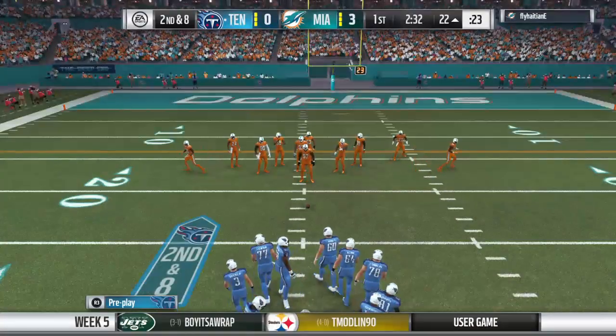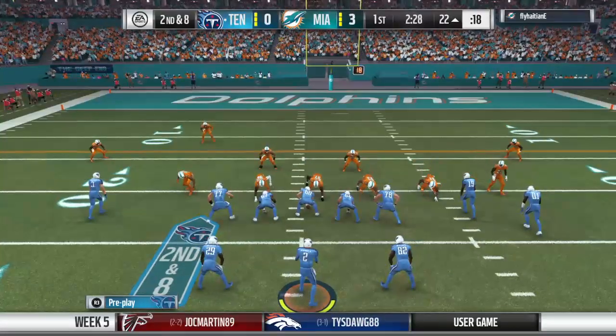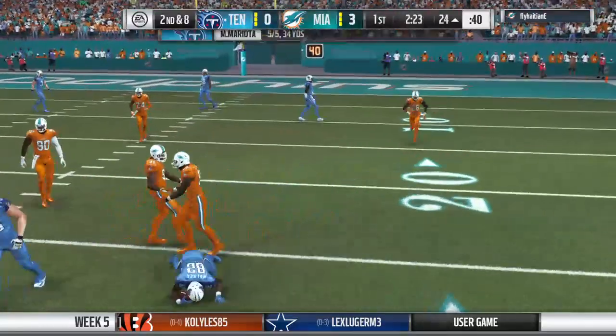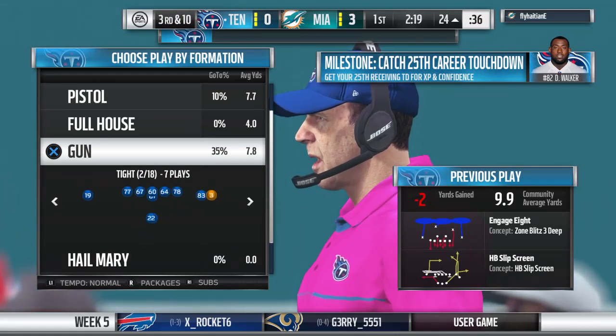Completed pass play. Now let's see if they go back to the air or to the ground. Mariota now on 2nd down. And complete to the tight end Walker, right side. He lost 2 there, and it's 3rd down.